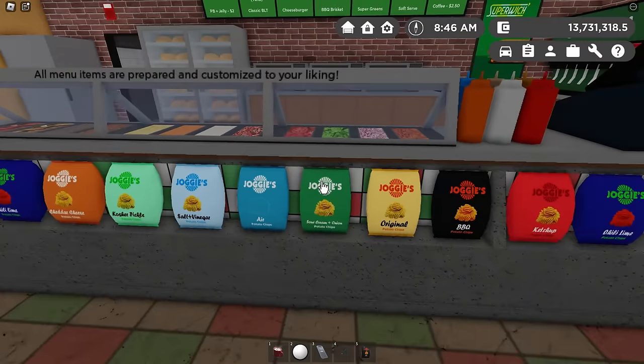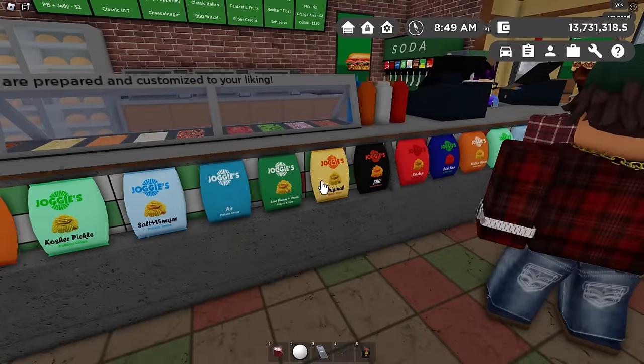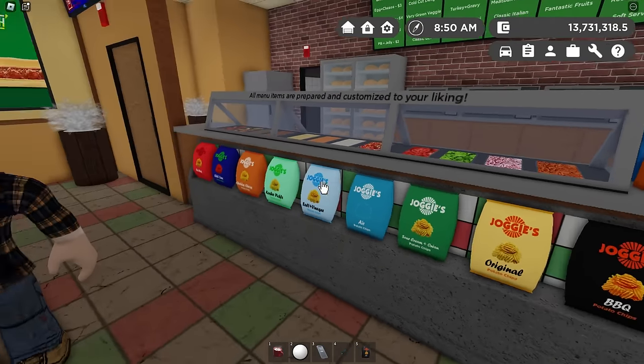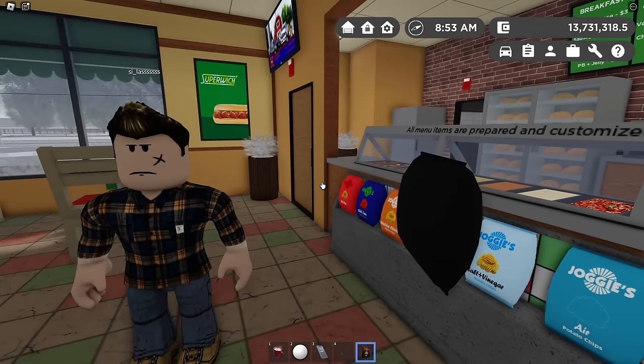Cheddar cheese is pretty good. Oh, I didn't even realize I had those. Man, there's a lot of flavors now that I'm actually looking at. Try ketchup chips. Tell me how they are. I had those last time. They're great. Actually, no, I don't think I had them myself. I think Gabe had them. Let me call him up real quick.